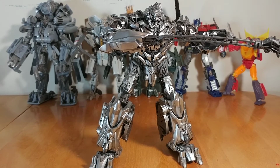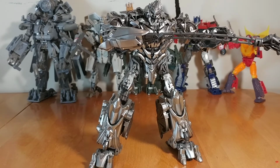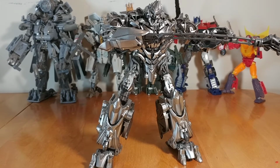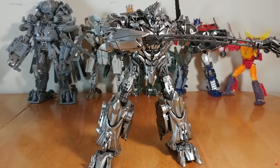And getting down to the top 5, we have another 07 Transformer character, which shouldn't be a surprise at this point. Like I said, it's my favorite one out of all the Bayverse ones. It is the Voyager Megatron, and I know it's a heavy remold of the Revenge of the Fallen figure, which some people don't like. For me, it doesn't bother me.